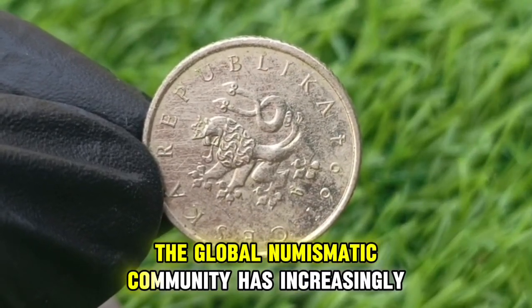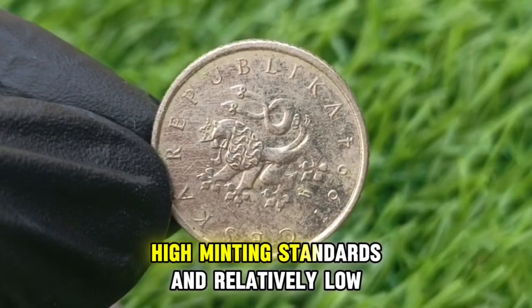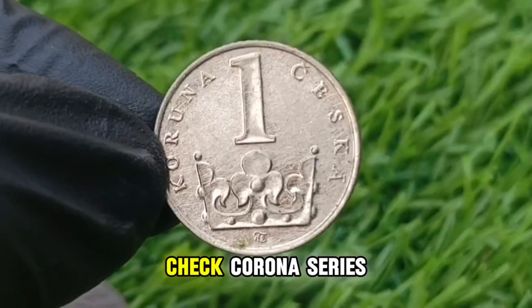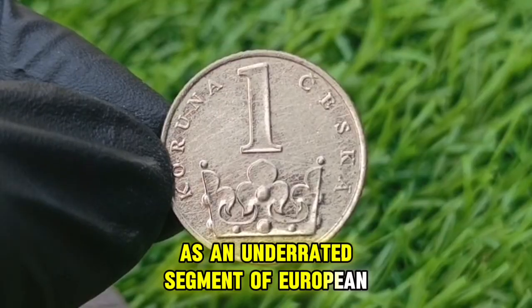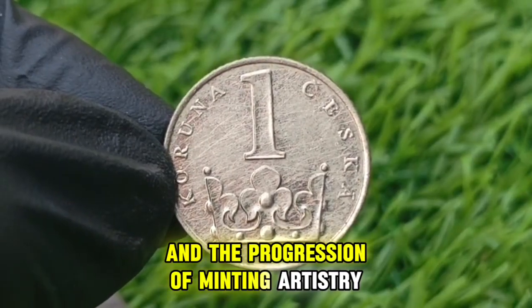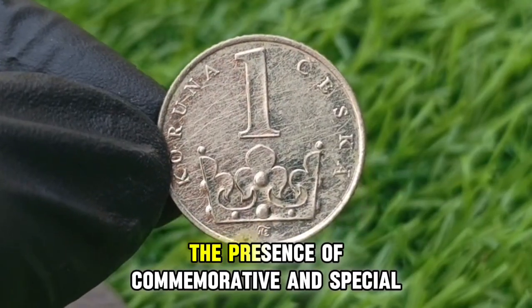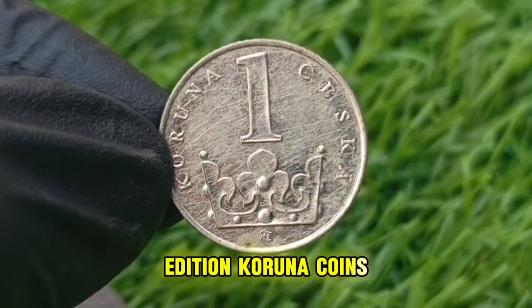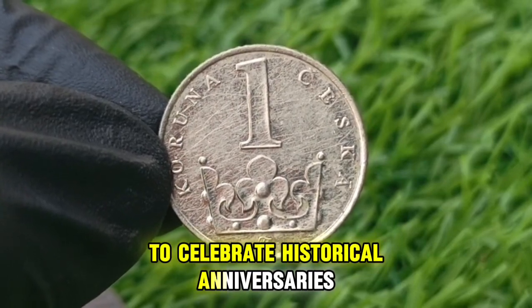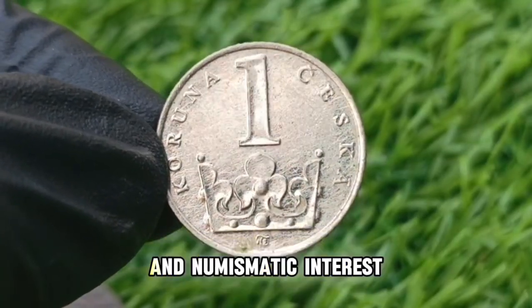The global numismatic community has increasingly paid attention to Czech coinage due to its intricate designs, high minting standards, and relatively low international visibility, meaning collectors often discover the 1 Czech koruna series as an underrated segment of European modern coinage, appreciating its clarity of symbolism and the progression of minting artistry that can be traced through each change in style or engraving technique. Furthermore, the presence of commemorative and special edition koruna coins adds another layer of excitement to the series, as these pieces allow the mint to celebrate historical anniversaries, cultural milestones, or national achievements, which helps promote both national pride and numismatic interest.